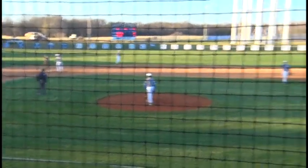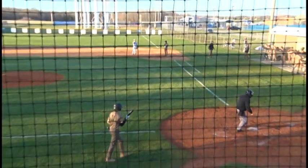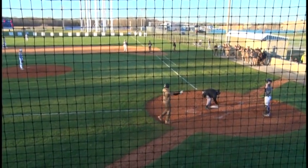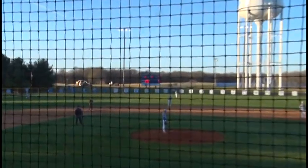A second run comes in. They try to make a play at home, but Soup can't make the tag in time. And so another infield error brings in another 2 runs. And so now the Owls go up on the Tigers by a score of 4-1.